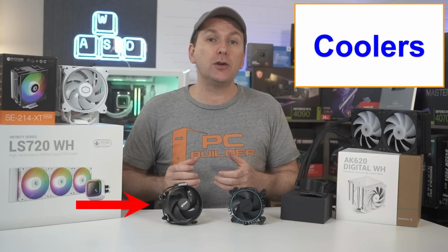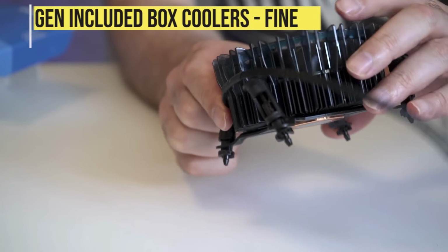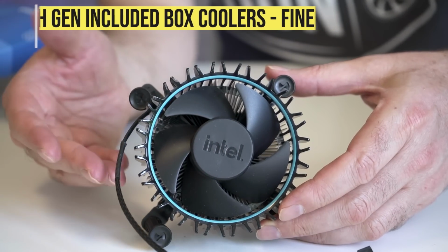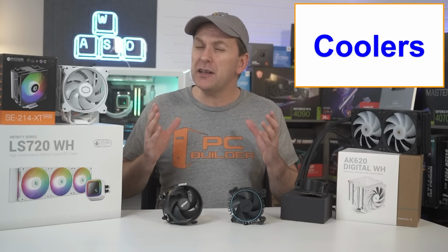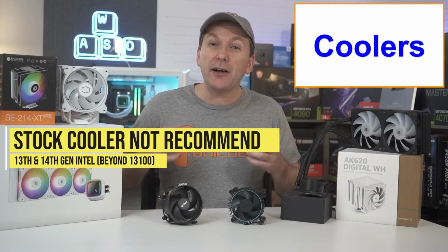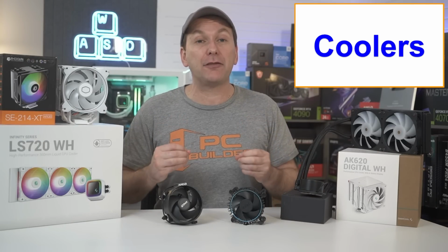Ryzen included coolers are usually sufficient, though I often recommend upgrading to at least a budget tower air cooler. The same goes for 12th gen Intel included box coolers. They're okay to get you going, but it's always worthwhile to upgrade for anything above an i3. For 13th and 14th gen Intel CPUs, other than the i3, due to the increasing number of E-cores on the CPU, the stock coolers aren't great for the CPUs at the i5 13400 or 14400 level or above, and I'd recommend an aftermarket cooler.